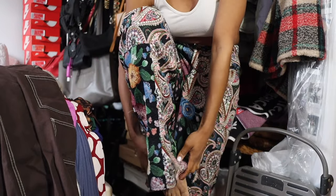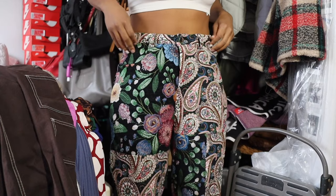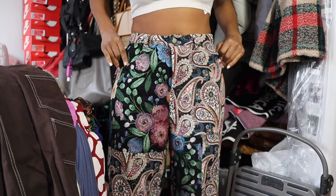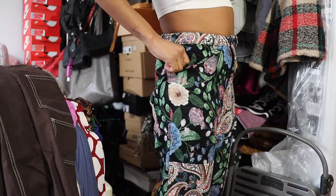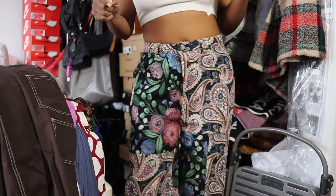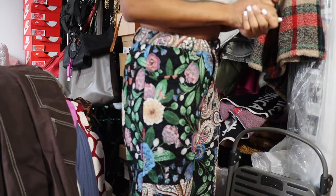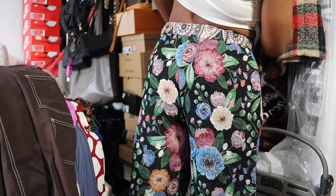If you're tall, these pants are definitely tall girl friendly, but I'm gonna have to get them taken in. Yeah, the crotch is long too. Damn, I low-key wish I got a size 4. So I'm gonna see if they have a size 4, and then if anything, I'll end up selling these.